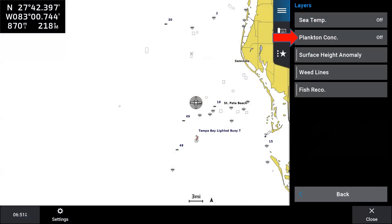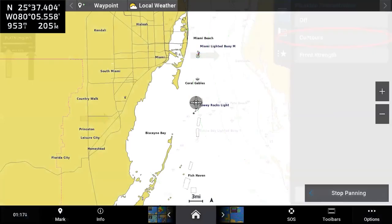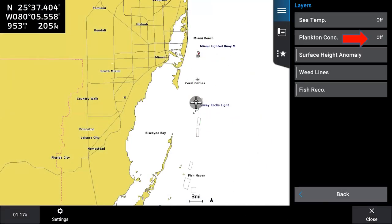Remember, there are two plankton features. Plankton contours show you the contour lines of the density of plankton, in milligrams per cubic meter. The lines that are lighter in shading are lower density of plankton, and the lines that are darker are higher density. You can also see the numbers on those lines that represent milligrams per cubic meter. So those are contours.